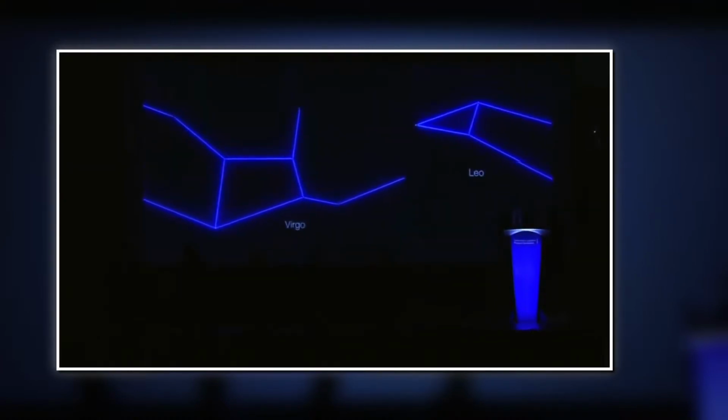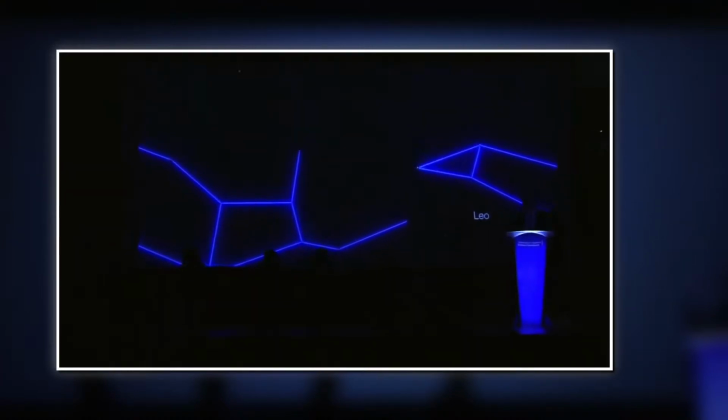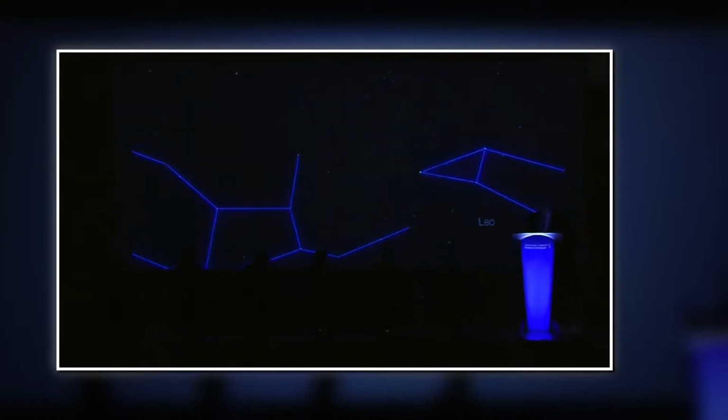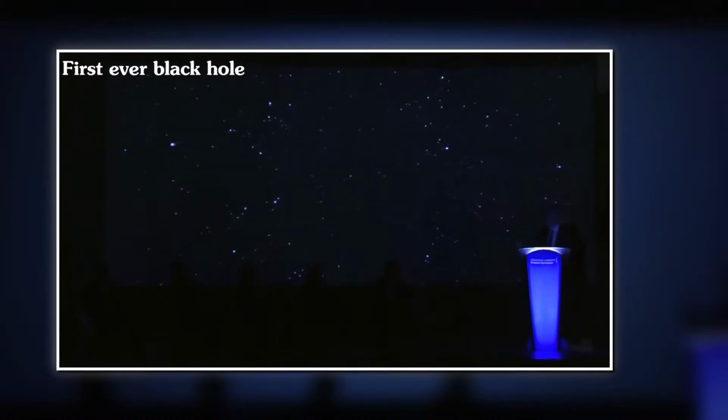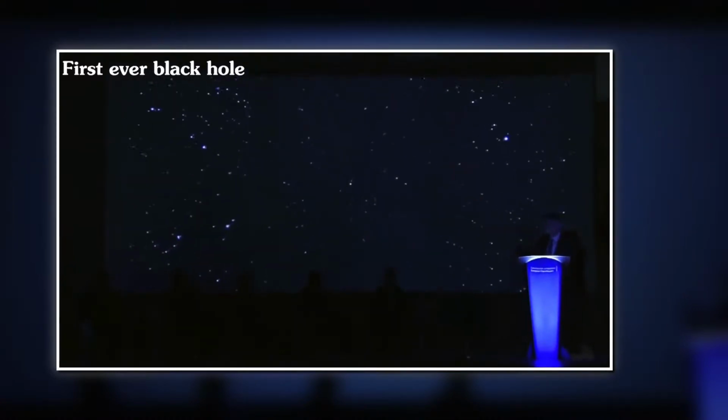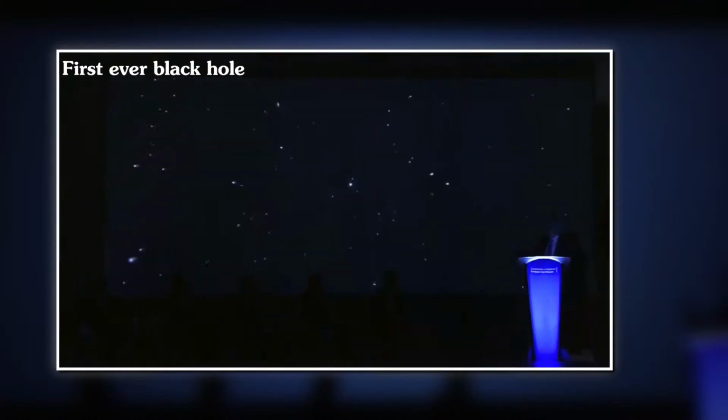We are looking into space, towards a galaxy, a giant galaxy, 500 billion light years away from us. Sorry, 500 billion kilometers away from us. Very big galaxy which was suspected to host a supermassive black hole in the very center.